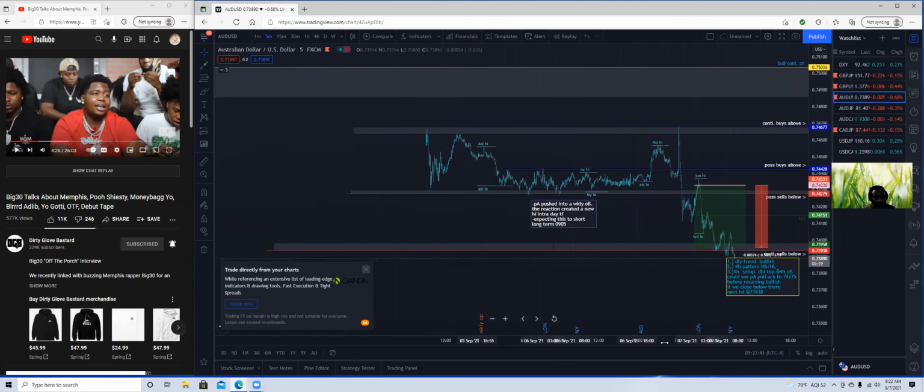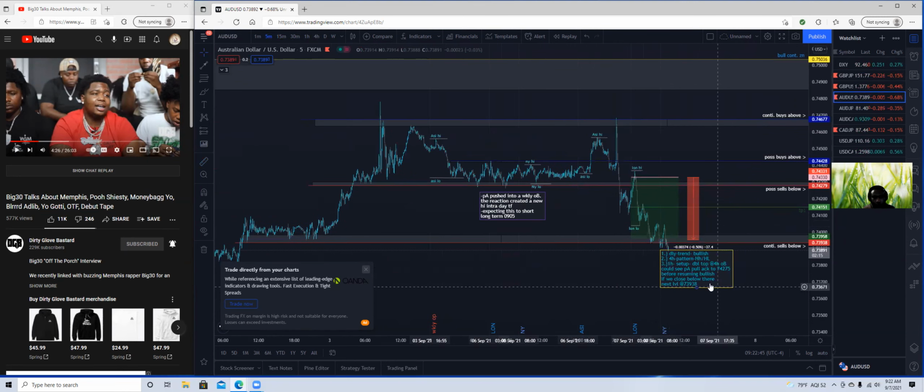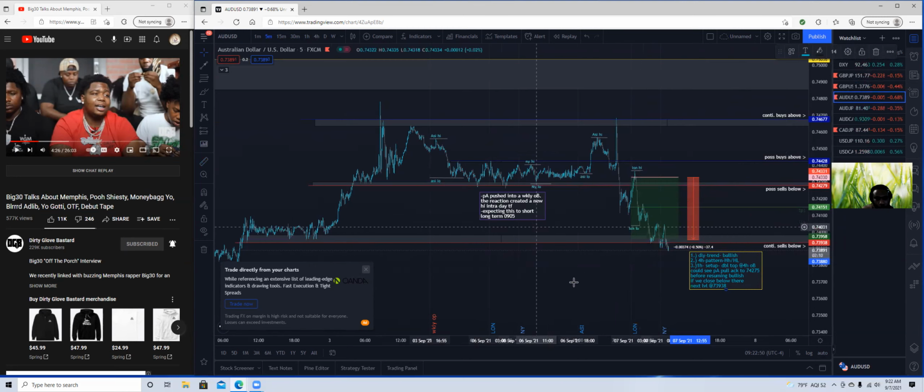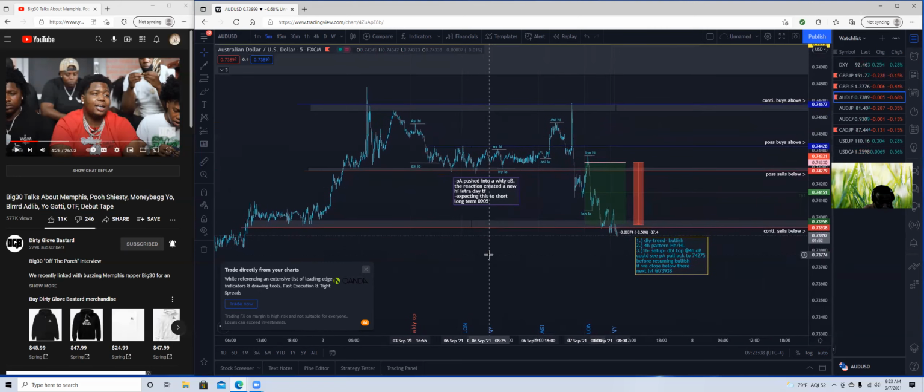I did not take this trade on AU, I don't think. No, I did not take this one because I was too tied in with GJ and GU. What I saw from the analysis on Saturday: price pushed into a weekly order block. It was pushing down, and then this move here created a new intraday high. But the way the price looked on the higher time frames, I'm expecting it to short. So I had my zones drawn up from the weekend and was ready.